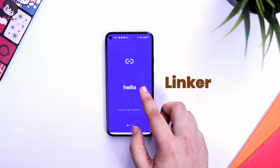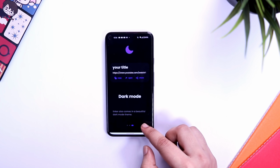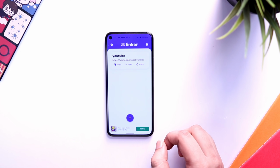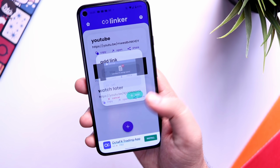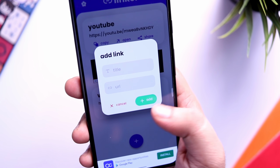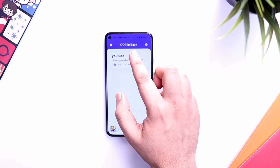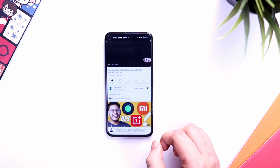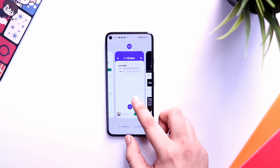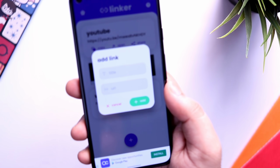Finally, we got a very cool application called Linker. This basically helps you to organize all your links in a simple way. Well, if you're a person who likes to save a lot of links on your phone, then this is an app that you should definitely download. All you need to do is copy the link, whether it's a YouTube video or a link of your favorite website, then open the application, and here you can save the link by giving it a name or a title. The UI is absolutely gorgeous, and anytime you want to open a link, you just need to click on it. I think it's a very useful application that helps you to organize all your links in one place. Definitely try it out.